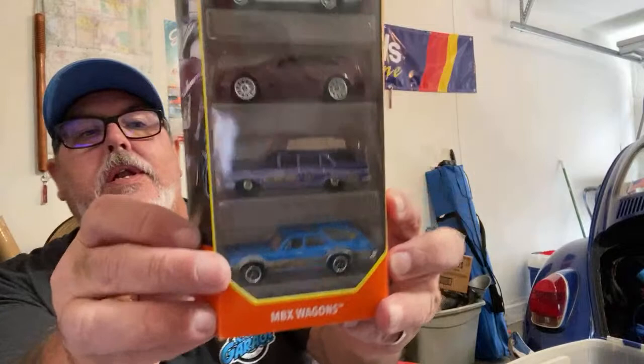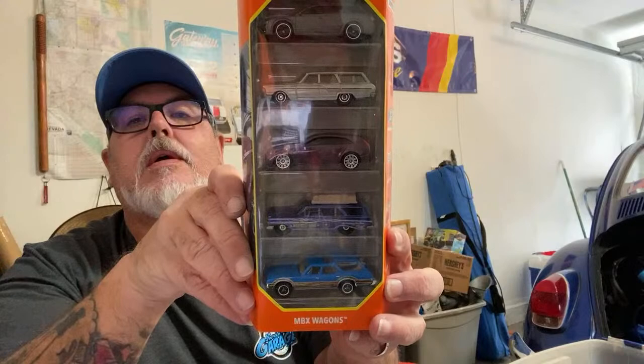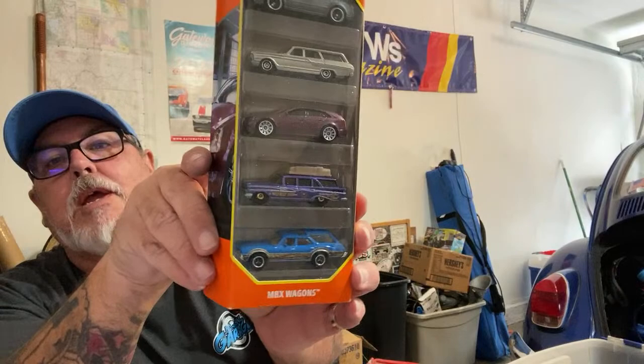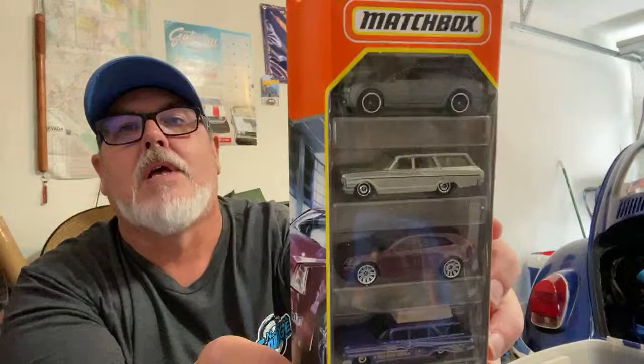And we got a Matchbox. It's a wagon pack. And it's got the Vista Cruiser in it. Sorry. This is a 2020. Right, should have an auction. We'll have a live auction maybe. But yeah, it's got the Vista Cruiser on it. What's the second wagon? The second wagon's a 59 Chevy wagon, and then we got a Cadillac CTS, a Ford Fairlane, and an Audi. See, I like cool stuff like that. It's all wagons. That's just awesome.